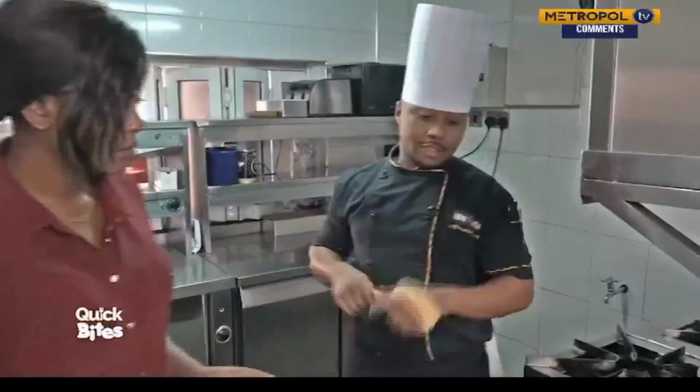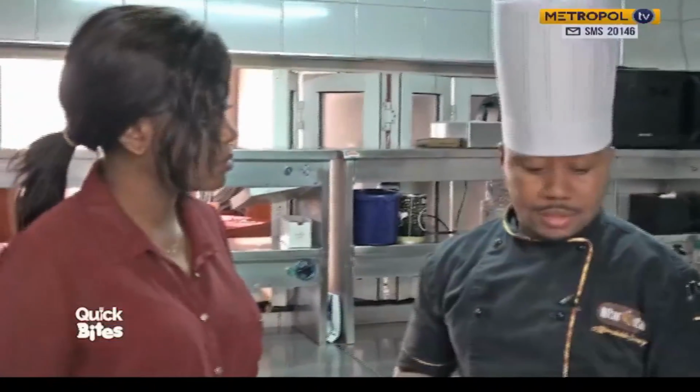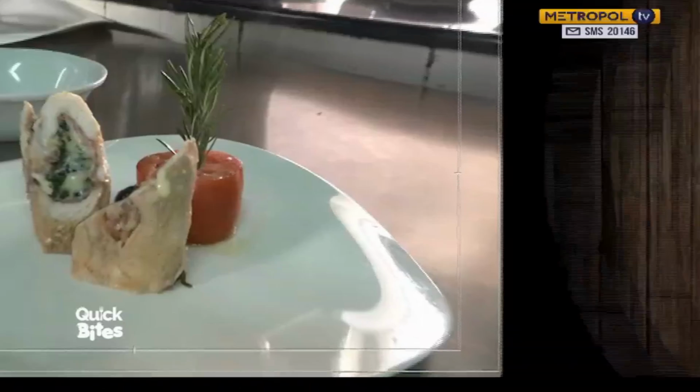Our special for today is stuffed chicken breast. Basically, it's chicken breast stuffed with cheese, bacon.